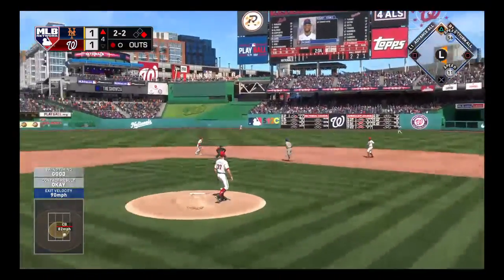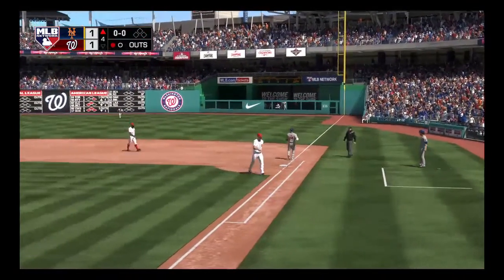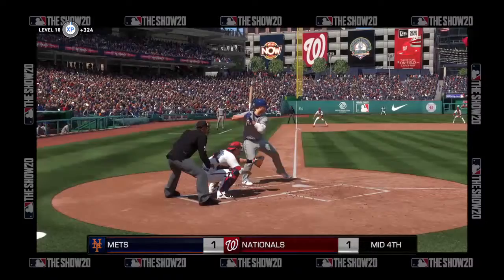On the ground to Kendrick. This might be 2. 1 there. Relay to Zimmerman. The double play to end the inning. But the Mets are able to square things up on this.